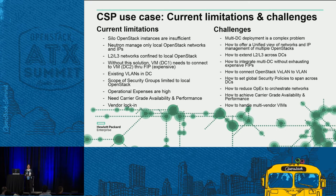There are definitely existing VLANs and legacy equipment in the data centers, which is valuable. And with the cloudification, we want to make sure that these VXLAN networks are able to talk to this legacy equipment. So that is another challenge of VXLAN, VLAN connectivity.